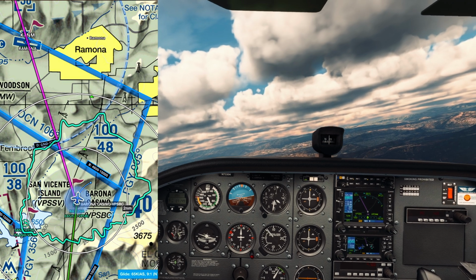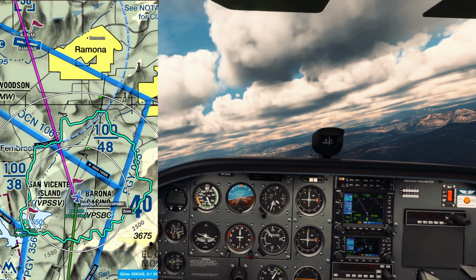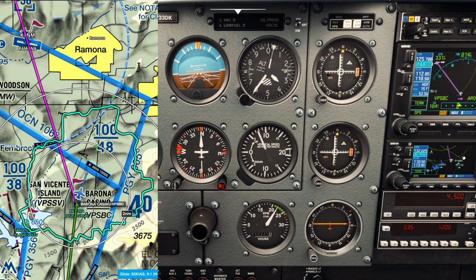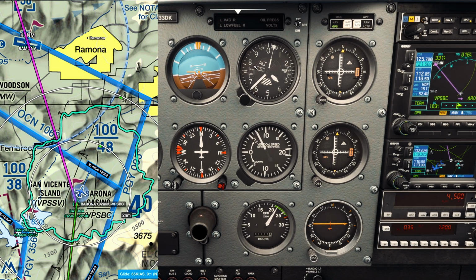So until we clear this shelf right here, we got to stay below 3,800.